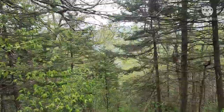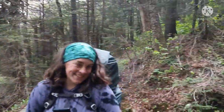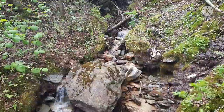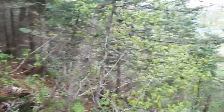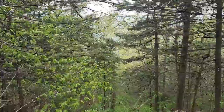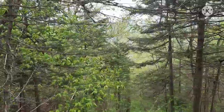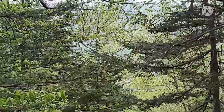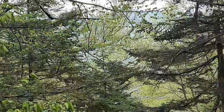So we come to this nice stream, waterfall. There's Tupped. So this would be a good spot to get some water if you're in need. Plenty of water flowing. And because the leaves are not on the trees yet, there's a little bit of a view out to the east.